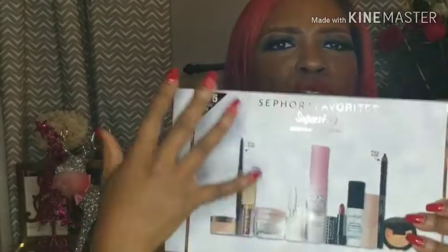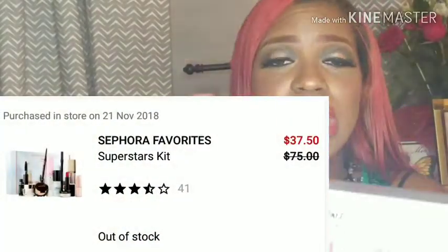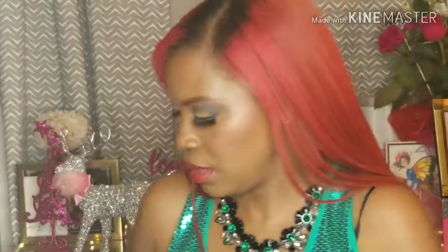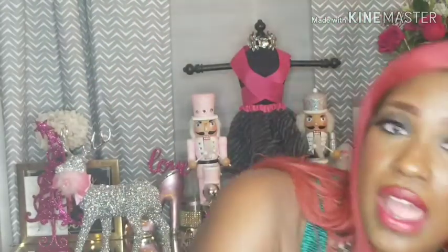So you can gift this to yourself, gift this to others, pick some for yourself, pick some for others, so this is a really great deal. If you're still looking to figure out what you need to buy for people, that's a really, really good deal. Another thing that Sephora has really great deals on is perfumes and colognes.